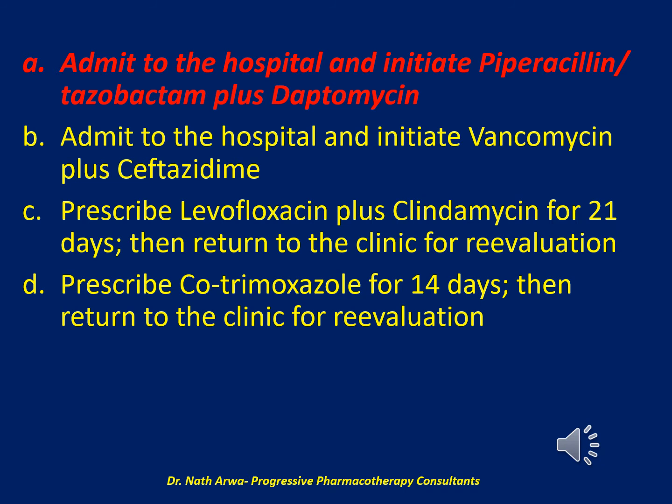Ceftazidime and vancomycin would be appropriate for empiric antimicrobial coverage, but because this patient has chronic renal insufficiency and his serum creatinine concentration is 2.6 mg per deciliter, vancomycin would probably not be best, making answer B incorrect. Daptomycin and piperacillin, tazobactam provide broad coverage against gram-positive and gram-negative organisms and against obligate anaerobes and would probably not cause major toxicities in this patient. That makes answer A correct. Please advance to the next question.